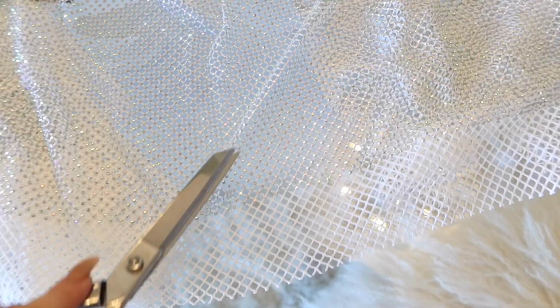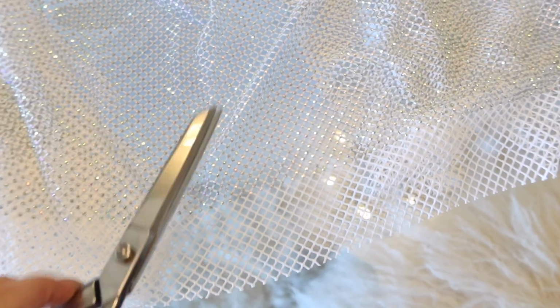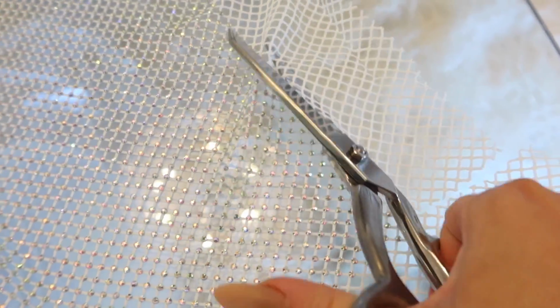Dun, dun, dun, you ready? Here we go. Alrighty, so first things first, you can see the fabric has a little extra piece on the end with no sparkles. So we're just going to go ahead and trim that off with the scissors. See? Beautiful. Now it is free of the boring part and only the exciting crystally part.